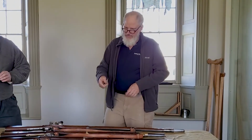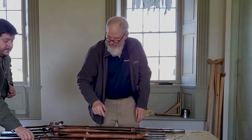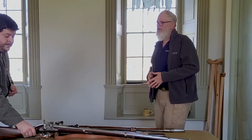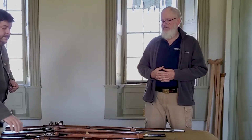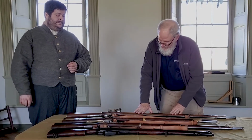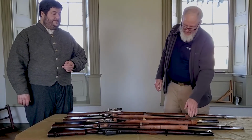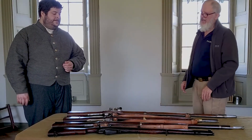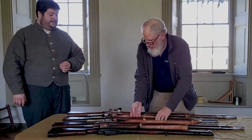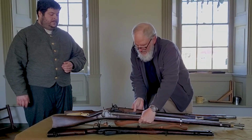You will also notice that this has a long-range sight on it. Again, because it is a rifle, it is capable of hitting targets at much farther distances than this weapon, for sure. The 1841 was capable of hitting long distance targets, but it still won't have that big fancy long distance sight on it.